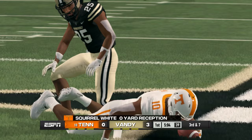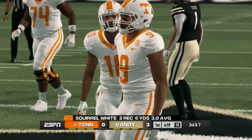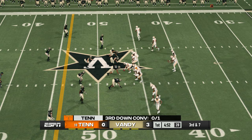He's tackled at about the 47-yard line. So it's complete, but they didn't get much there. And that's because the defense was just waiting on it, and they attacked.